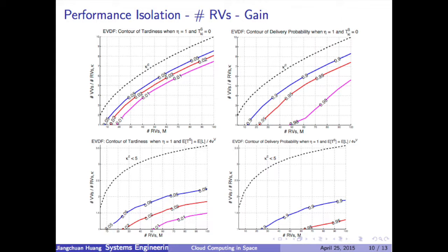We can see that the provider can host a given number of virtual vehicles with significantly fewer real vehicles. For example, to guarantee a tardiness of less than 1%, the provider can use only 100 real vehicles to host 750 virtual vehicles.